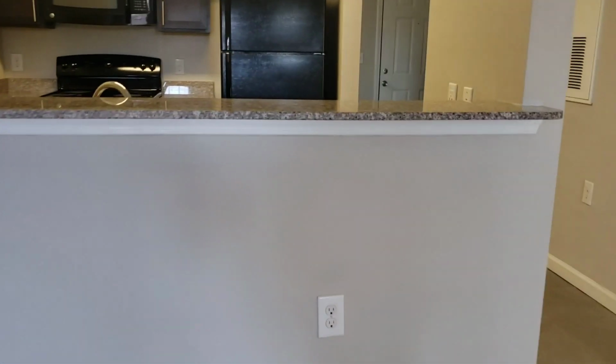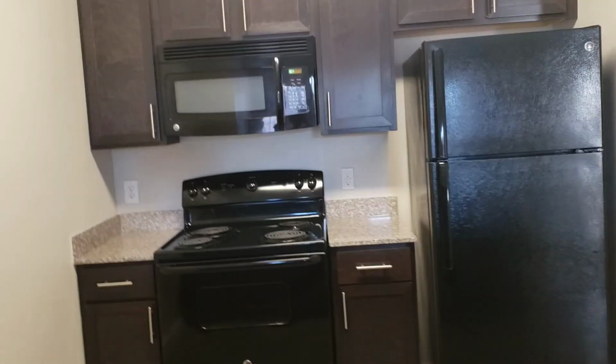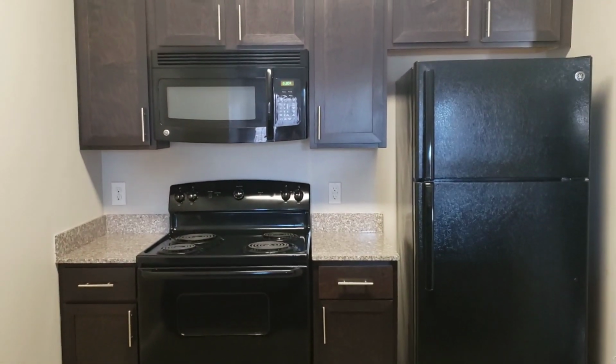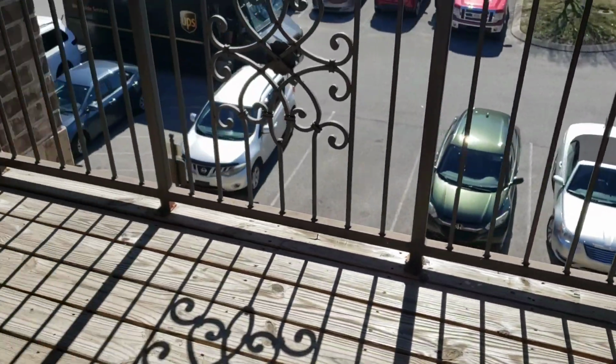I guess I got a breakfast bar. Okay. Electric appliances? Yes, ma'am. Okay. It's got the granite. Black appliances. No ceiling fan in the living room, but there's a ceiling fan in there. Can I open this? Okay, this is the patio.